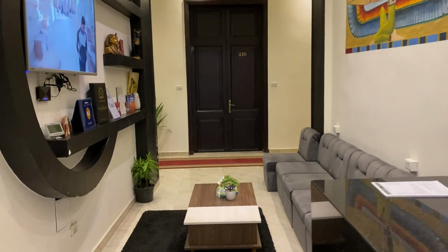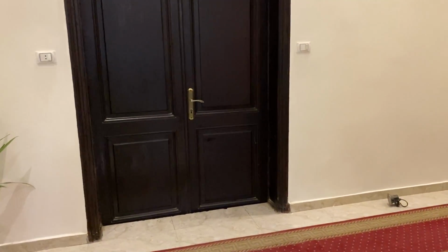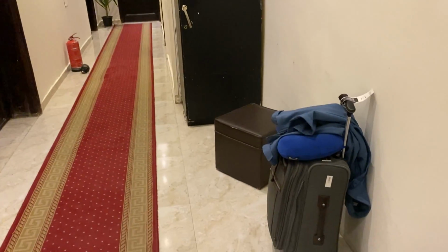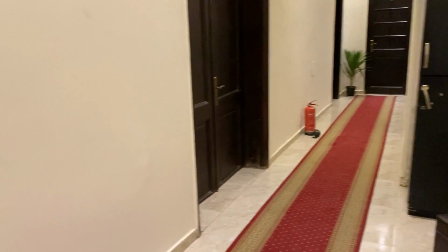Here is the reception area at the Valencia Hotel. There's somebody staffed at reception 24 hours a day. There's always somebody sitting at the front desk. There's my bag right there. They allow you to leave your bag if you are catching a flight or checking into a hotel later in the day but need to check out of your room.